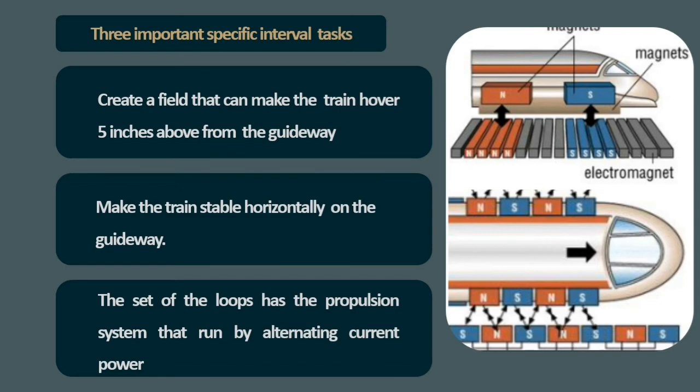Second, to make the train stable horizontally on the guideway, which needs magnet repulsion on both sides of the guideway to make sure it is stable, and it needs high magnetic resistance, further to the center and closer to the bottom. Third, the set of loops has a propulsion system that runs on alternating current power.